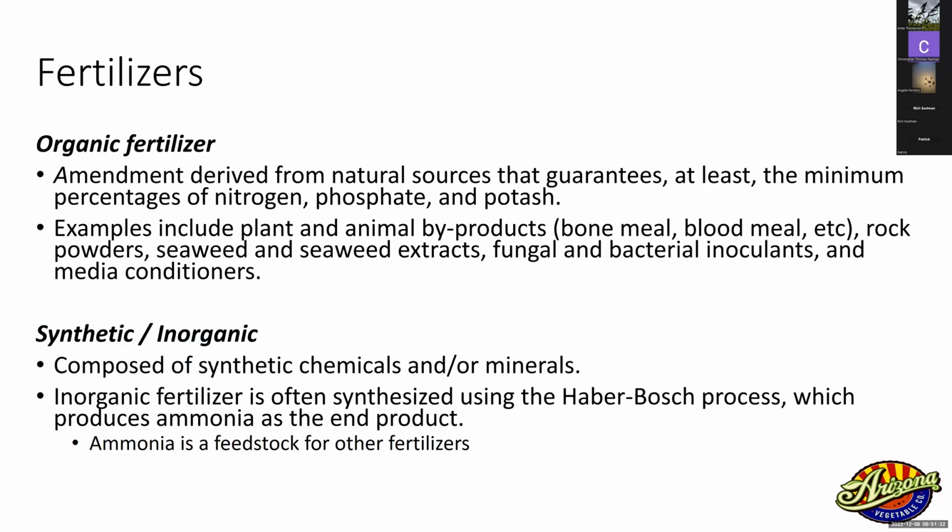Your fertilizers can be organic or inorganic. Organic is going to be something that's naturally derived. I personally think organic is sort of a nebulous political term, which, depending on who you ask, has a different definition. So I wouldn't heavily focus on organic. Plant and animal byproducts, so bone meal, blood meal, cow manure, sheep manure, chicken manure, pig manure, all the manures that you can possibly think of.